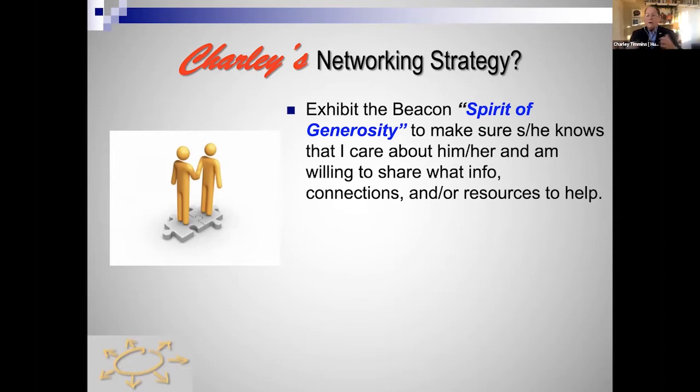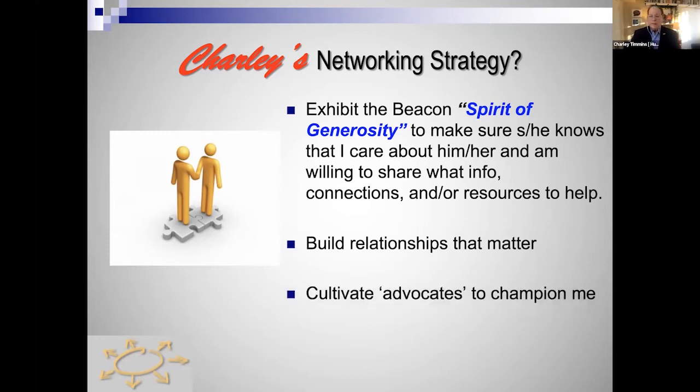Because when they ask me, Charley, how can I help you? I just need to talk to people like you. So a referral of a person like yourself helps. They've already experienced me. They have the Charley experience. They know what that feels like. And so they will bump into people that they feel will benefit from it. I'm trying to build relationships that really matter, that make a difference for myself and the other parties. I want to cultivate advocates, people that can champion what I'm all about.